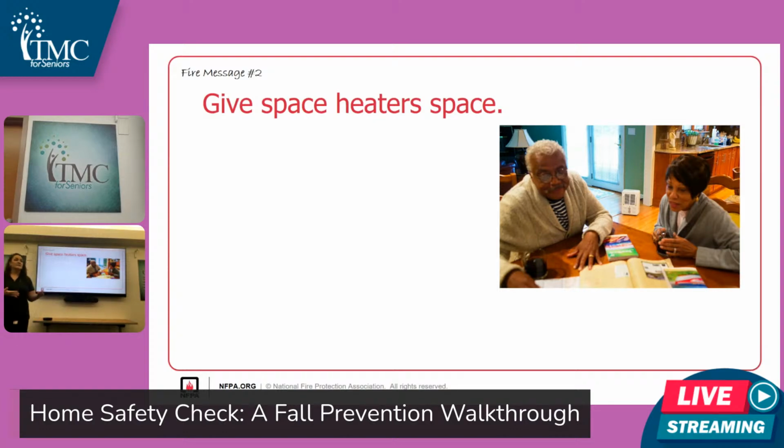But how many of us buy something new if something old is still working, right? A lot of these old appliances that we have, including space heaters, may not have the automatic shut off. So again, safety, right? But safety costs. And so you always say, oh, an old one's working just fine, I don't have any problem with it. But make sure that you turn those space heaters off when you go to bed, and that there are 3 feet of space around you.